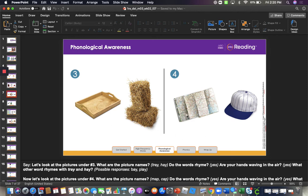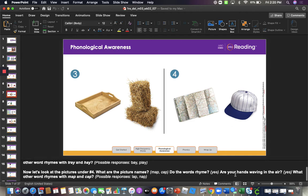Let's look at number four. They are a map and a cap. Map, cap. Do those words rhyme? Yes. You should be waving your hands in the air. What else might rhyme with map and cap? Lap, nap.